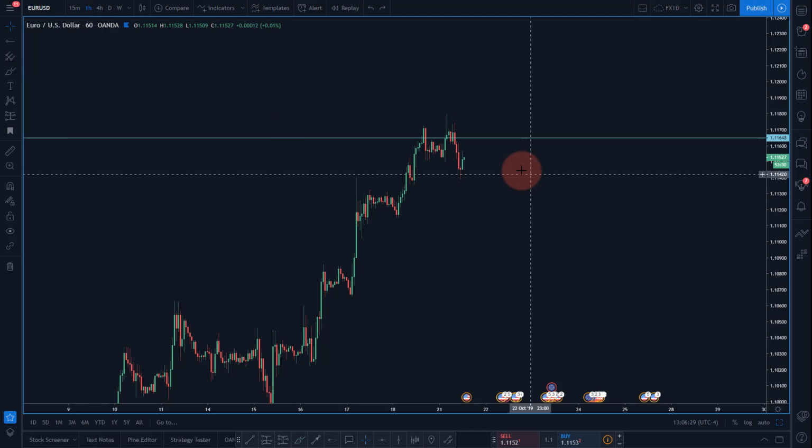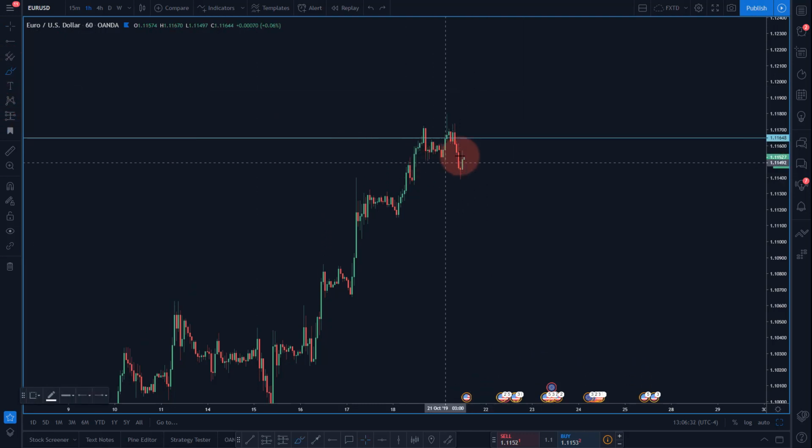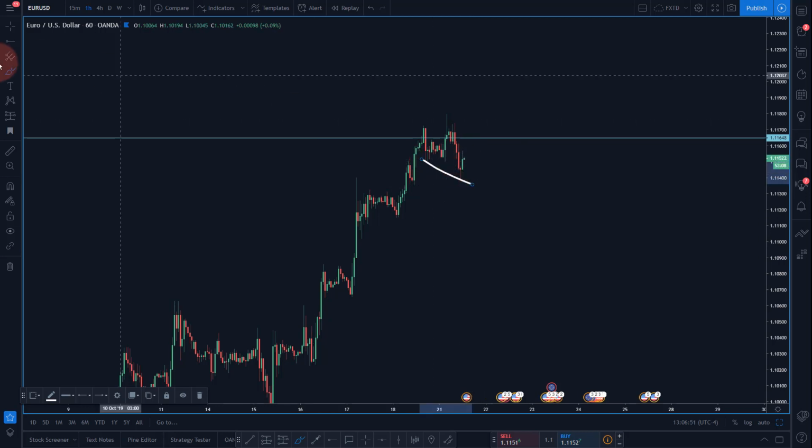So we don't want to get caught up in these corrective areas. Had you taken this trade here, that would have been fine, but there's nothing to take right now. You could even have taken this, although that would have been a more risky entry. You might have seen that as a morning star formation. But again, that would have been still more risky. It'd be a very aggressive trade.